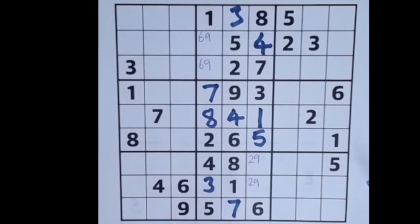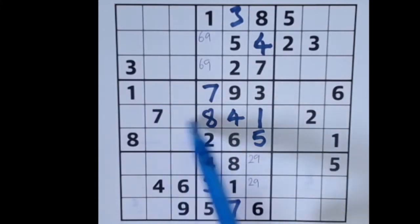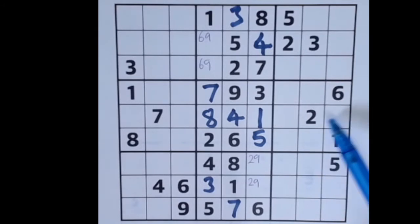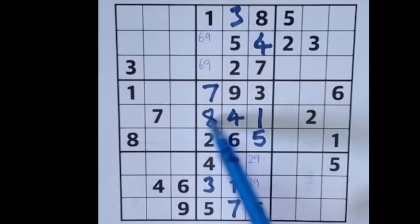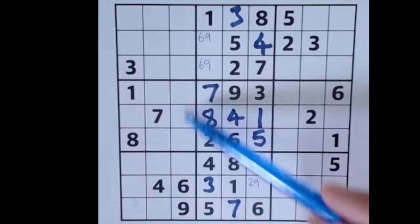Next number is 3. If 3 comes across here, 3 down, 3 across here, there are 3 possible locations here. That's not helpful. 3 across here, 3 here, no, there. That's not very useful. 4. 4 goes across here like so. 4 goes up here. 4 has to be here or here.